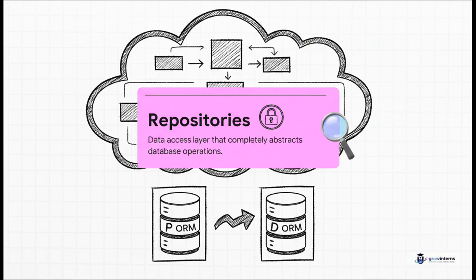If you wake up in 2 years and decide to completely rip out Prisma and replace it with Drizzle, you only rewrite the repositories. Your routes, your controllers, your core business logic, you don't touch a single line of it. That is how you build an architecture that scales.